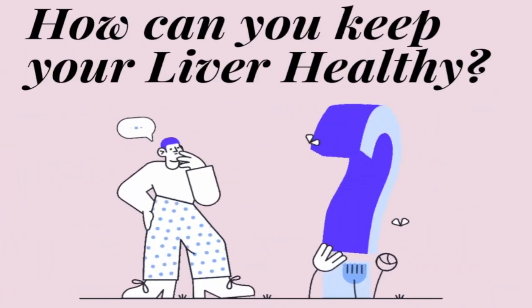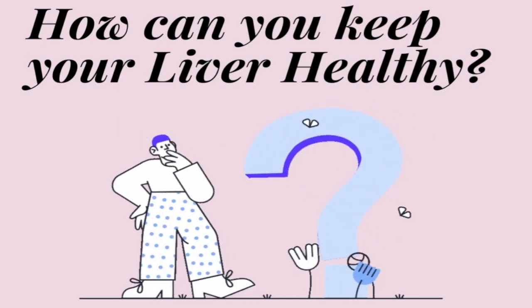All right, so how can you keep your liver healthy? One amazing, beautiful thing about your liver is that it is the only organ that can regenerate. Your liver can heal itself. That's why when some people have hepatitis C, sometimes we don't treat it within 6 months, because your liver can sometimes get rid of it. If after 6 months your liver is not able to get rid of it, that's when it becomes chronic, and then we can treat.